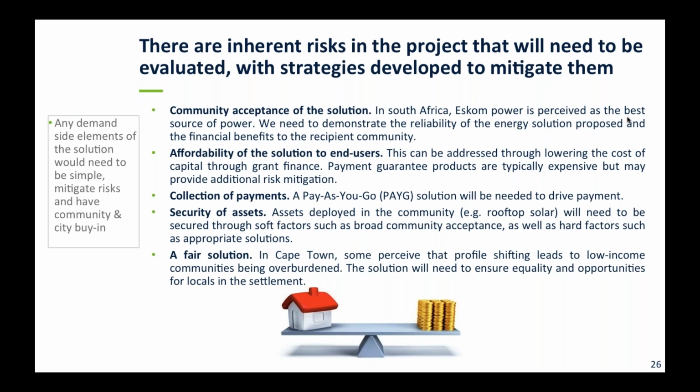One does need to be aware of the unfortunate reality of theft of technologies and equipment, and therefore we are interested to understand how organizations and providers have ensured that their technology is secured, both through soft factors such as community involvement, but also hard factors in terms of bolting equipment and rendering it theft proof, so to speak.